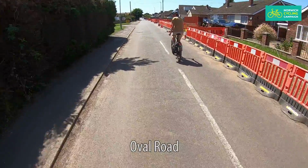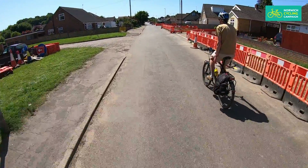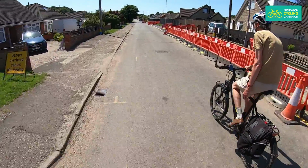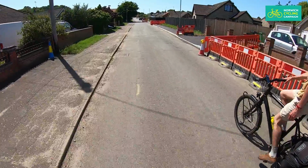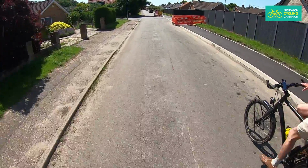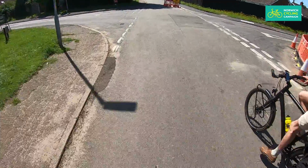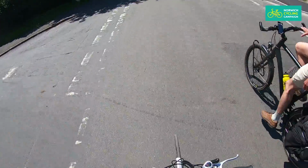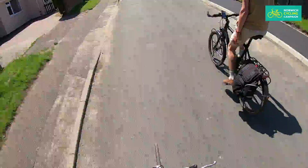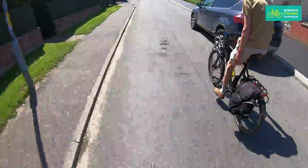Onto Oval Road and more suburbs, and indeed more bungalows. But we're on nice quiet streets again, and this next section is quite enjoyable if you like suburbs. And then the camera mount got a little bit knocked, so we're looking at the road for a short while. Bear with it, I do sort it out.